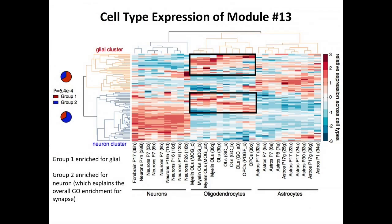Again, a much better level than they've done in humans. And this gets very complicated, but these are the different cell types. You can see where things are expressed. And the bottom line is these genes here tend to be group 1 genes. These genes here tend to be group 2 genes. These are the oligodendrocytes. Remember those same kinds of cells I was telling you before. And these group 2 genes tend to be more neuronal cells.